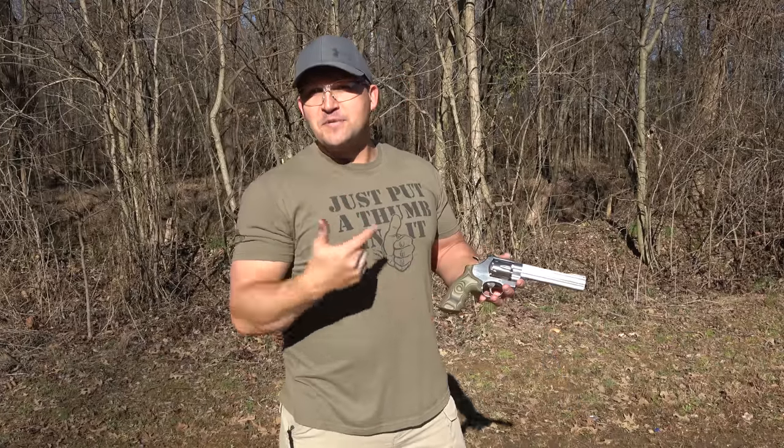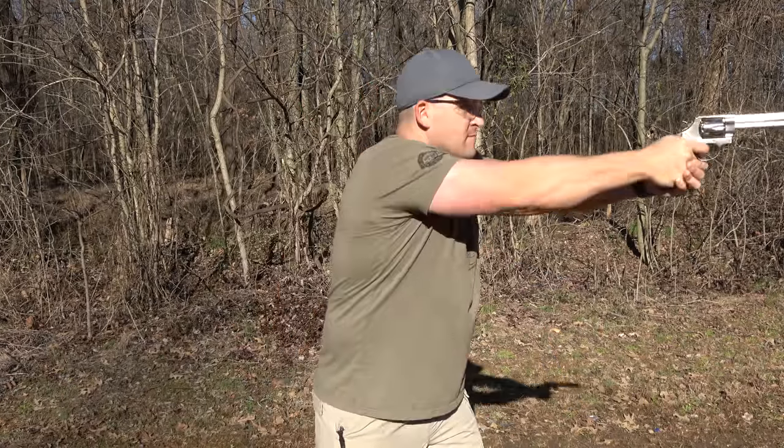So I took several shots with each gun, but you didn't really get to see it up close and in action. So now I have the slow-mo camera set up, and I'm gonna do a mag dump with each one. First up is the Smith & Wesson Model 610.